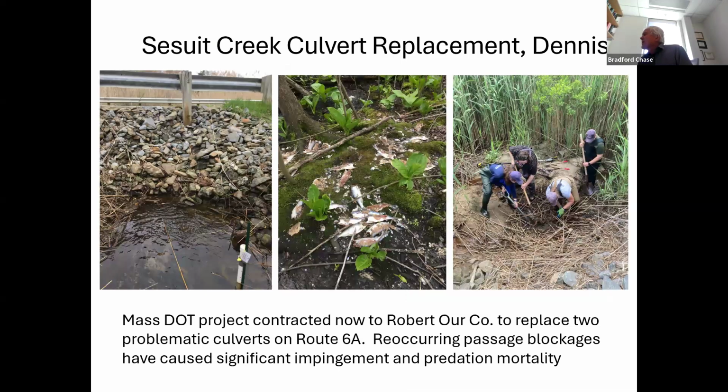Stewart Creek culvert replacement in Dennis. Here's a case where they built two culverts at Route 6A, and they were undersized. They were built under emergency orders, and so they really didn't get proper review. The culverts were undersized, and they had really steep riprap banks along the roadway. For 15 years, we've been pulling stones out of the culverts. They just fall on their own, and then there's really bad invasive Phragmites growth. When those plants die off, they combine with the stones to just jam the culverts.